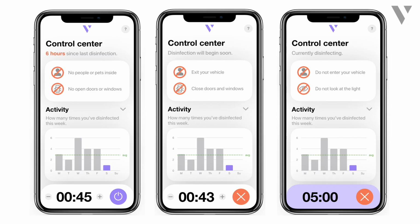Now let me demonstrate how a rideshare driver would use Violet. After driving for a few hours, our driver decides it's time to stop off at a local restaurant to grab a bite and use the restroom.